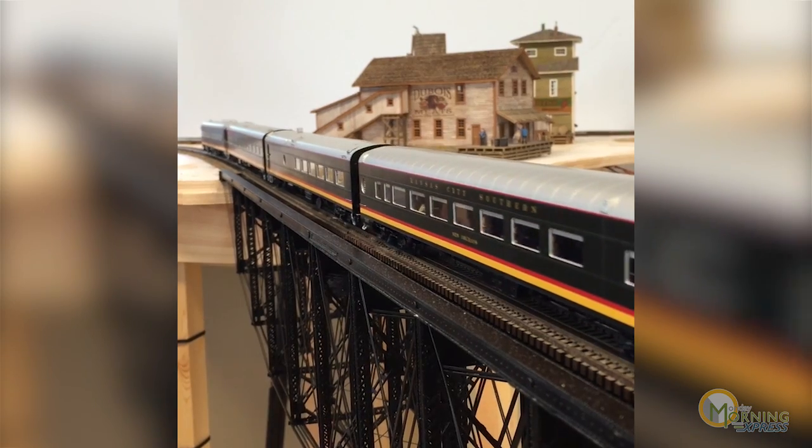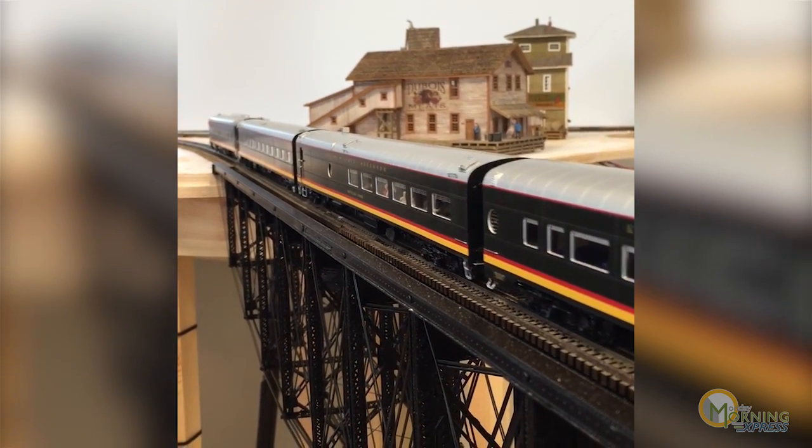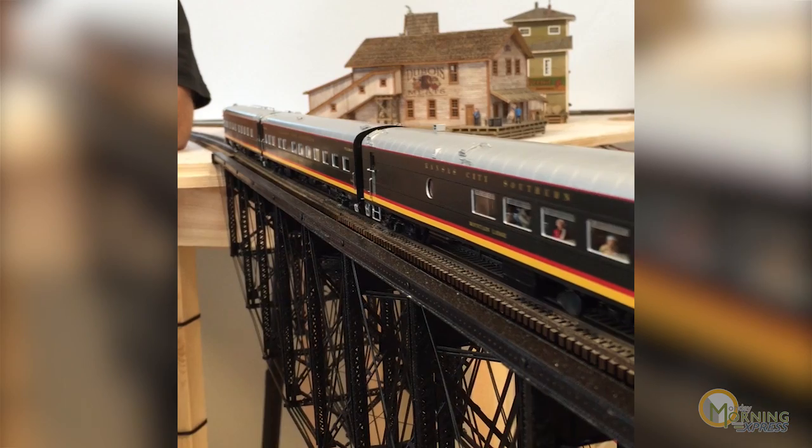Beautiful. Hey, it looked great, Chuck. The trains ran flawless on there. Very nice. Looking forward to seeing you get that finished up. Thank you. Yeah, send us some pictures when you do.